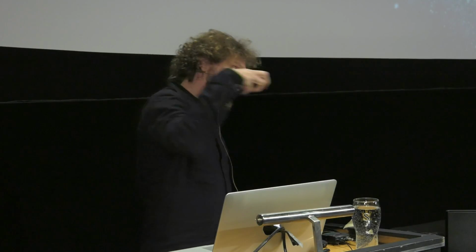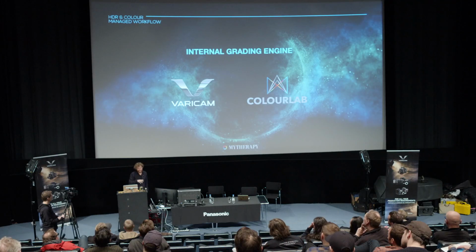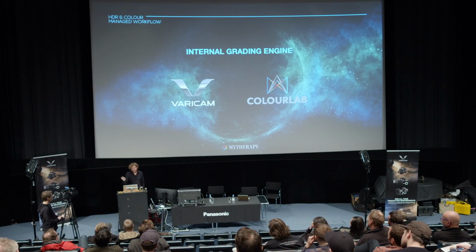So basically what you normally used to have in external hardware, those lookup table boxes, or even what you had to have inside your grading systems, they have put those processors already in the camera. And not just that, they have opened us that engine, so the software that we have developed called Color Lab, which is a software that we use for look creation, I'm going to show that in a minute how it works, we can actually wirelessly, via Wi-Fi, connect that software to a Varicam.